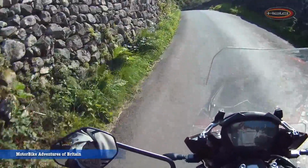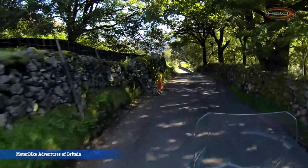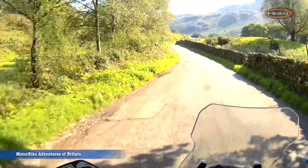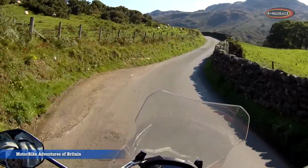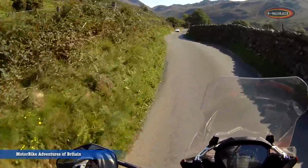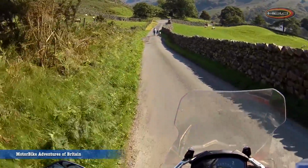If you're going to attempt this ride, this glorious adventure, as we go through Eskdale, we're going to be going over Hardknott Pass. If you're not that confident on your bike, it may be a good idea to think twice. There have been a couple of bikes in the last year that have come off going up this hill because it's challenging. If you're not confident on feathering your brake, don't do it.